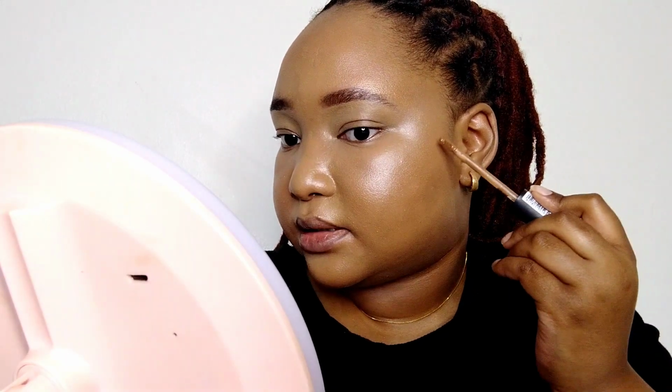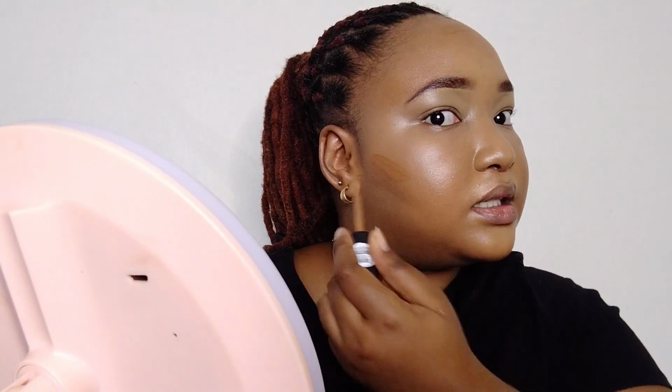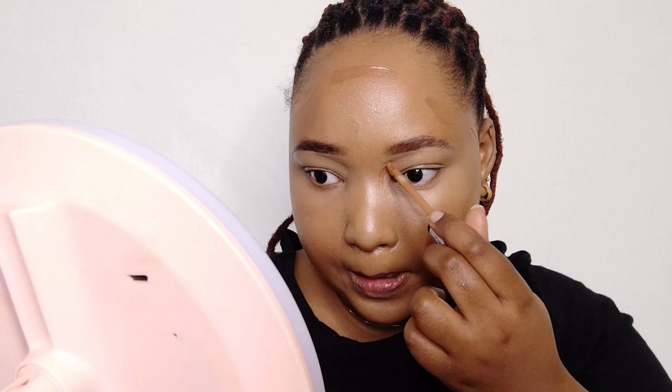I'm just gonna put it here. Can you see it? It's not as dark as I want it. And it feels like it'll even match more with my neck. You see? Okay, I'm just gonna let this sit on my face for a minute and then I'm gonna start blending. I'm gonna use the same brush I used to blend my foundation.